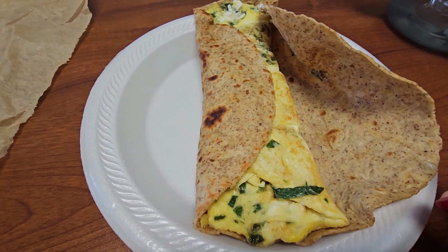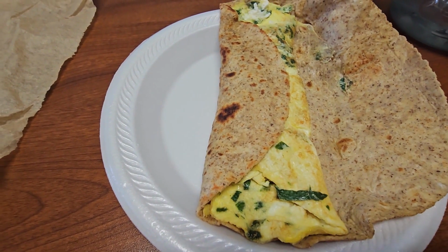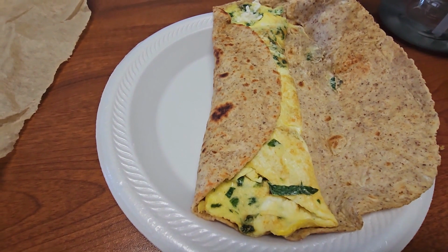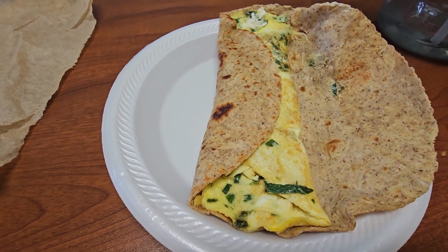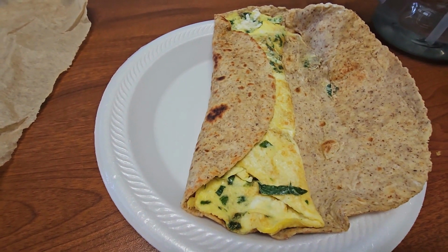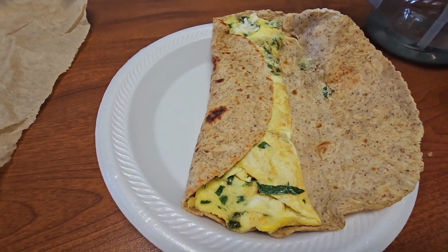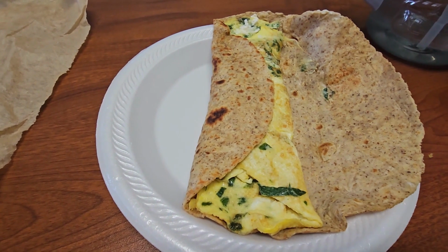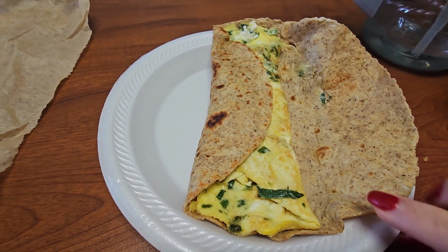I have 2 eggs combined with a 1/4 cup of liquid egg whites. I just like to add the egg whites just to give it a little bit more protein. And then I also have about a 1/2 cup of chopped spinach. I just took some fresh spinach, chopped it up, scrambled that all together, and then sprayed my pan with cooking spray. Just laid the egg out there until it was set on one side, flipped it over, and then it fits perfectly on this wrap.